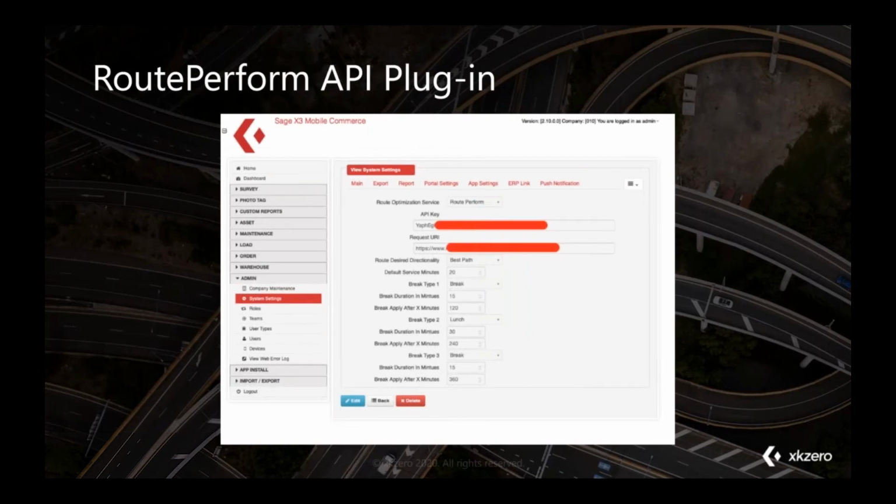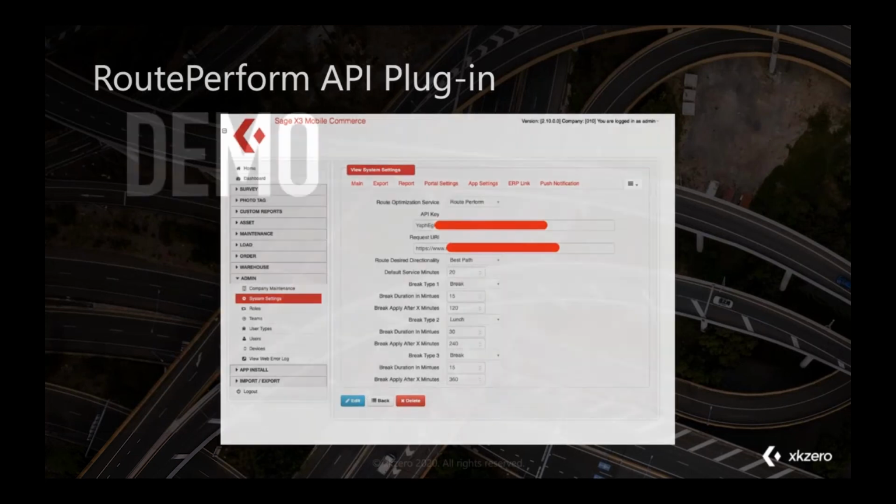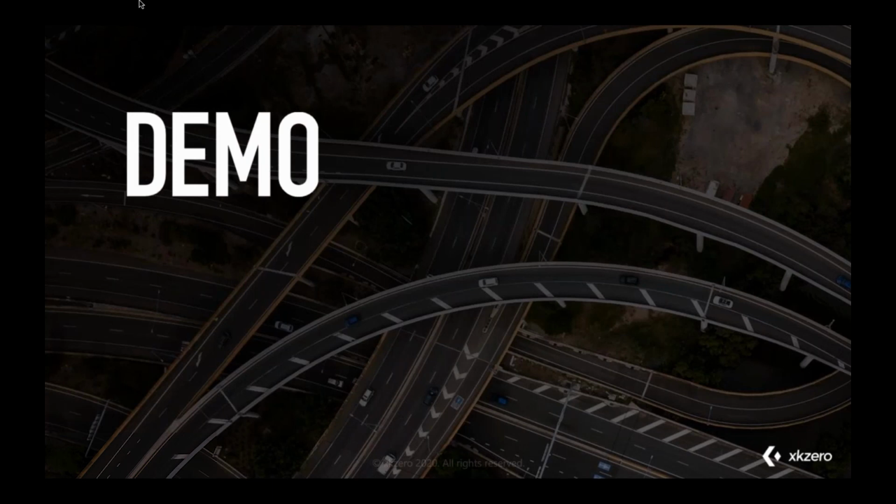All right. And then the other thing I want to mention now, so this is the optional route optimization. So with this, what you do is you install the plugin from Route Perform, and then immediately you can go to creating your default settings for service times, breaks, and the other parameters that are key for creating those route plans. So let's go ahead now into the demo mode here.